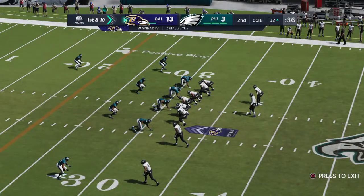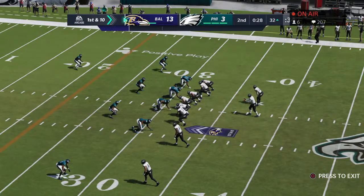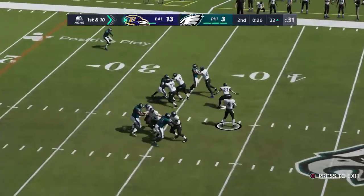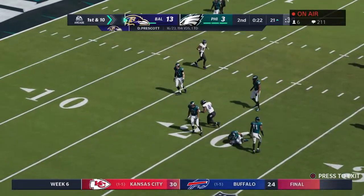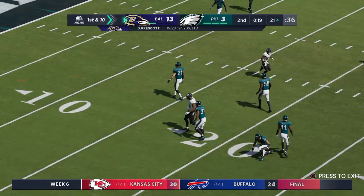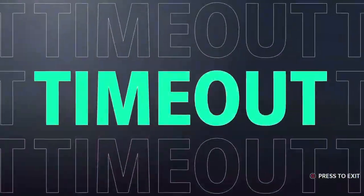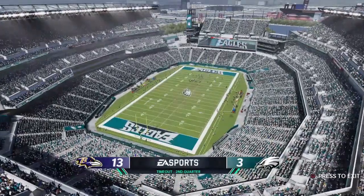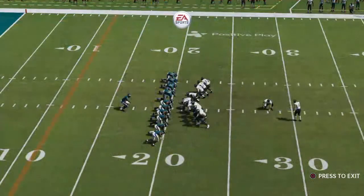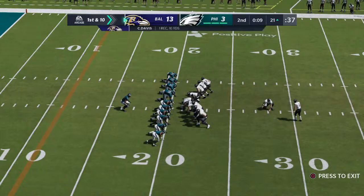From the 32 now, here's 1st and 10. And again, it's Prescott. He finds Corey Davis. And he's going to get this down near the 20-yard line. That was signaling a timeout call, as it comes with 9 seconds to go in this first half of play. So even though it's first down, here's the field goal unit on now to try to get 3 before halftime.